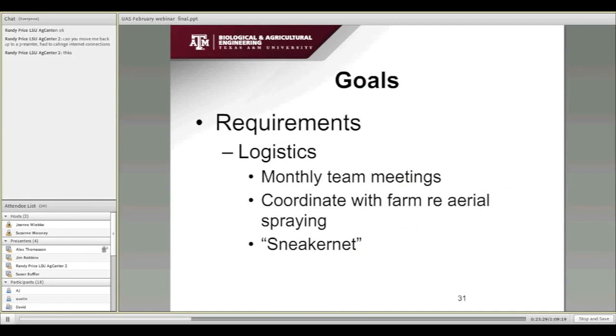Logistics have also involved monthly team meetings. Again, we've got at least 40 people there every meeting. We coordinate with the farm regarding the aerial spraying. What that means is that we've got a farm manager, and whenever they're spraying, he needs to let us know. Whenever we're flying, we need to let him know so that we don't have any problems.